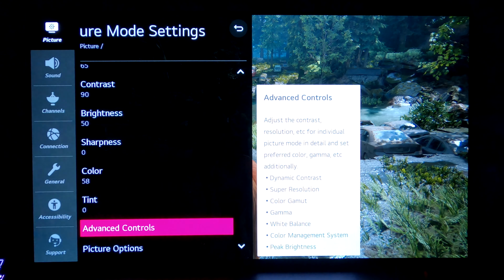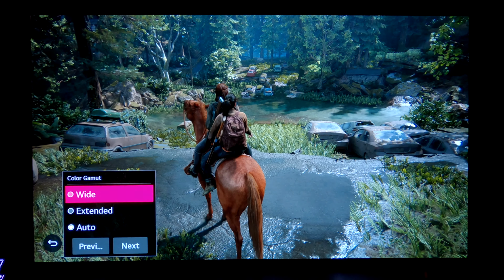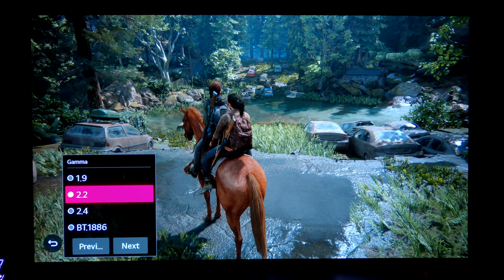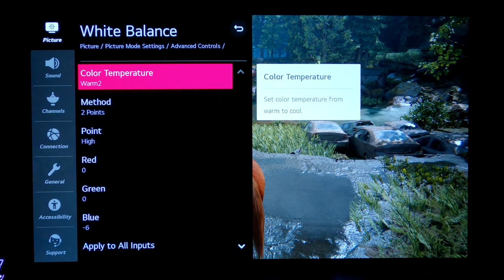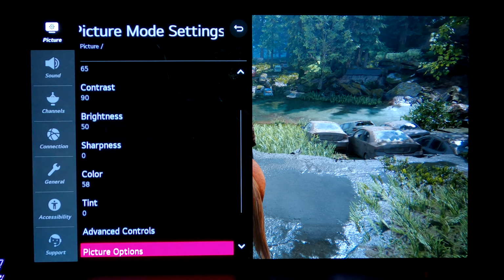Tint 0. Advanced controls, I don't touch any of these. Again, off, off. Color gamut auto, per usual. Gamma 2.2. 2.4 is a little bit too dark, although it is a slightly more contrasted image. But 2.2 gives you nice shadow detail and allows you to easily navigate dark rooms in The Last of Us Part 2. White balance the same, warm 2, blue -6. Peak brightness is automatically off in SDR.